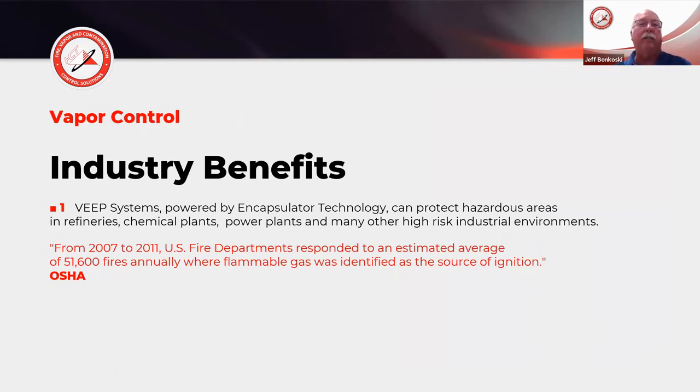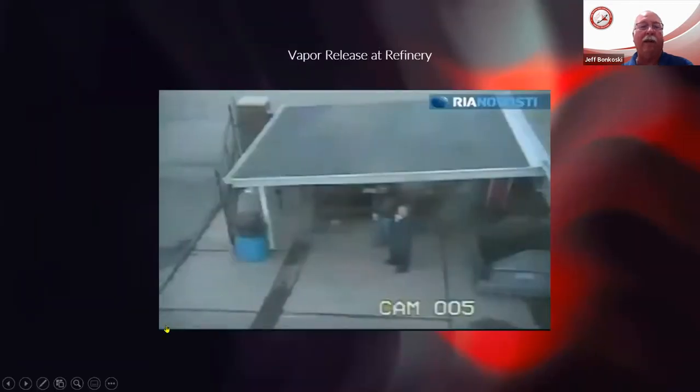So when we start looking at this technology using the encapsulator agent, and all the different applications and all the different uses, it's pretty much everywhere, anywhere. Your refineries and chemical plants, our power plants, pretty much any of our high risk industries. And there's been so many instances where we have these fires and we have these explosions because of flammable liquids and gases. And here's just a real quick video.